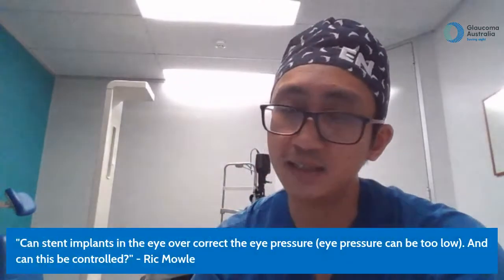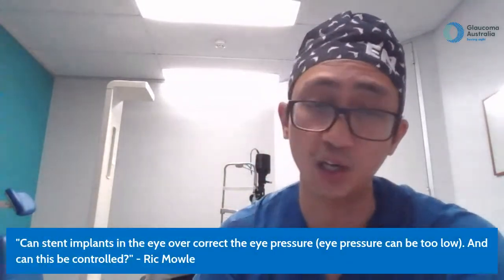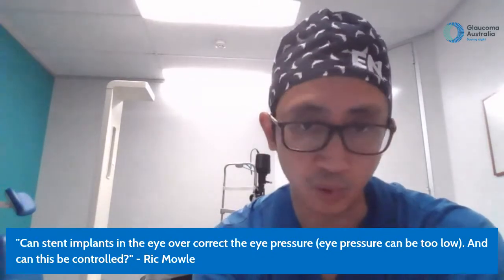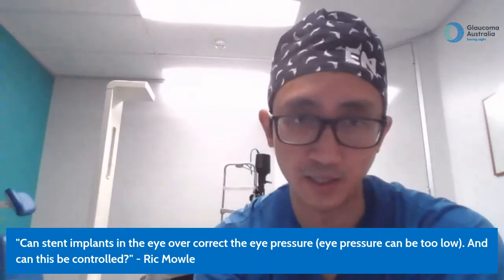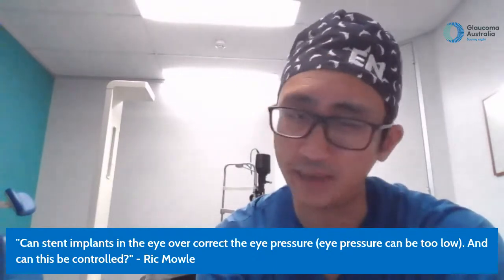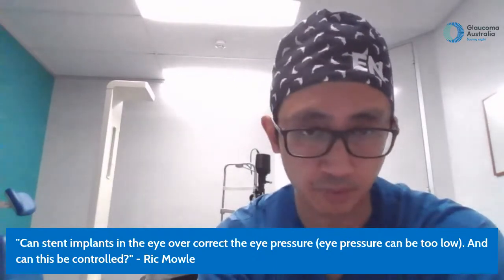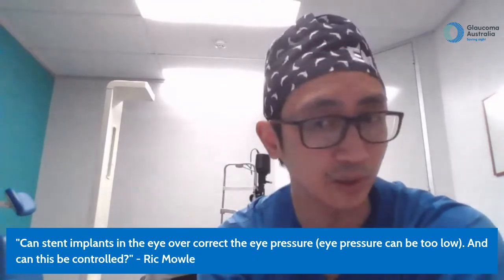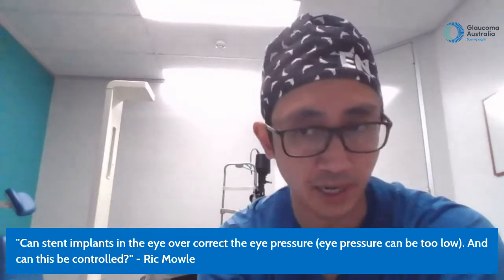So I've got another question here. Can stent implants in the eye overcorrect the eye pressure? No. So the stents, the eye stents, for example, definitely can't overcorrect. You can't get low pressure from the small stents. The usual problem with the stents is that they don't drop the pressure enough. We're really aiming for maybe a 3-4 millimeter mercury pressure with a stent at most. So there's no risk at all with having a low pressure eye with stents.